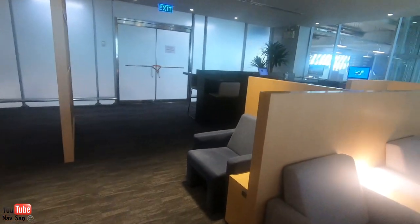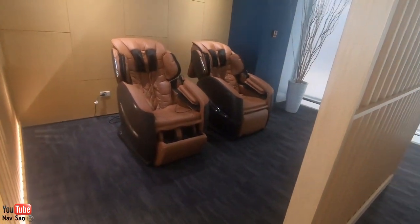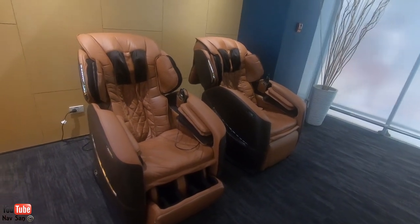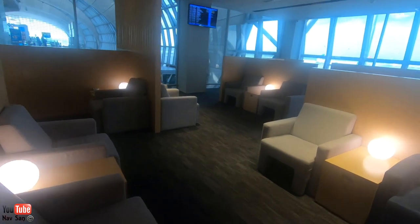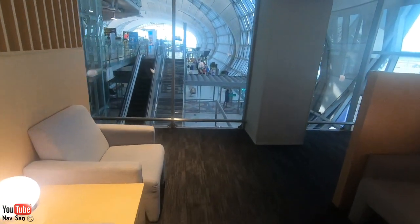Desk workstation. Oh, they've got Apple Macs. Oh, massage chairs. I've used these before. These are fantastic. I might have a go on one of these just before. I've got about an hour here. They are really good. I've had a Thai massage, so let's see how it compares to that.